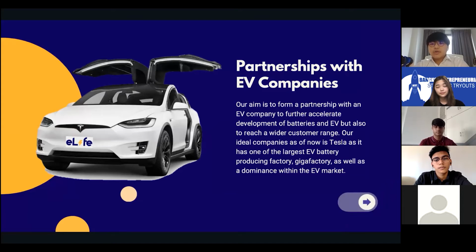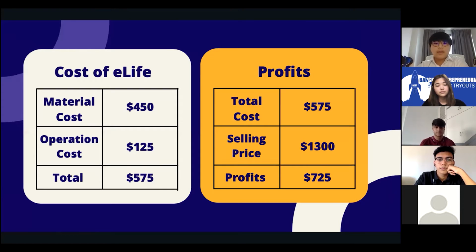We'll be forming partnership with EV companies. Our aim is to form partnership with an EV company to further accelerate the development of batteries and EV, but also to reach a wider customer range. Currently, our ideal company as of now is Tesla, and it has one of the largest EV producing factory, also known as the Gigafactory, as well as its dominance within the EV market.